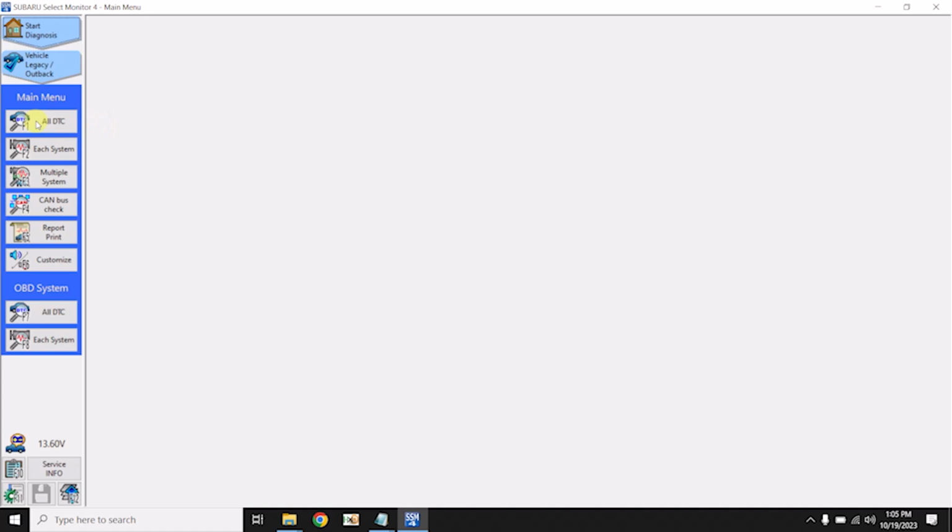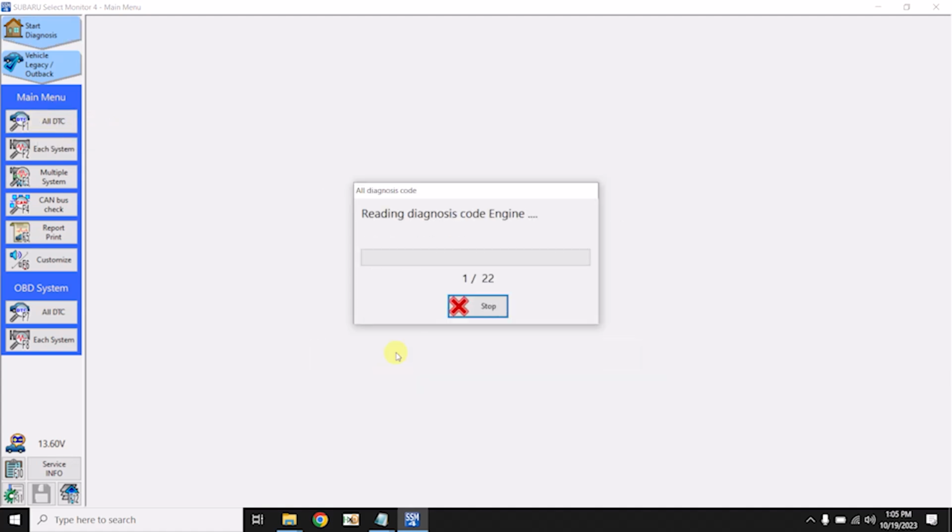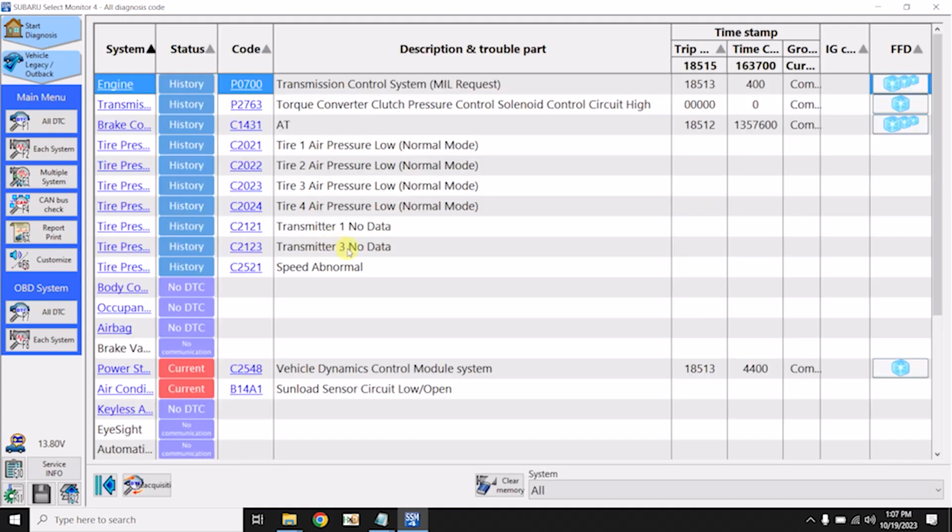We're going to go to all diagnostic trouble codes. What I'm hoping this is going to show us is that our transmission code is now a history code. We'll clear all codes, cycle the key, see if they come back. Okay, now we still have the tire codes. That's understandable. They are history codes. I don't know if they didn't clear when we used the other scanner, or if we just still have some issues. We show history code for that torque converter clutch pressure control solenoid control circuit high.